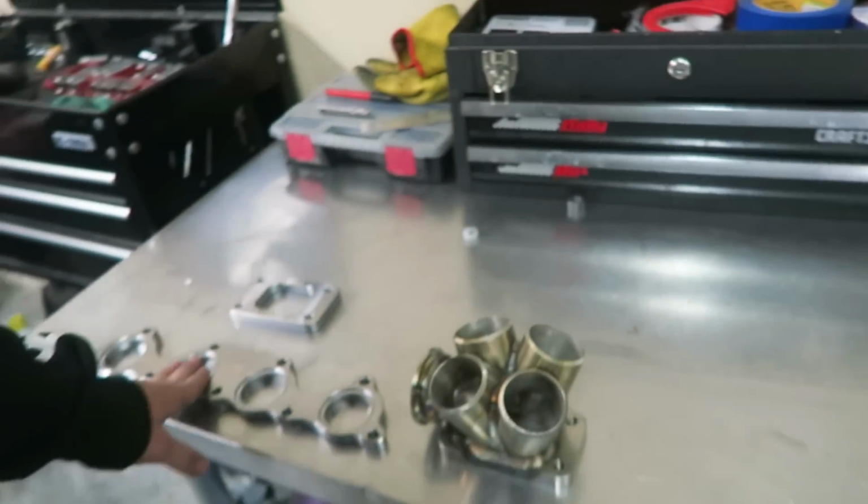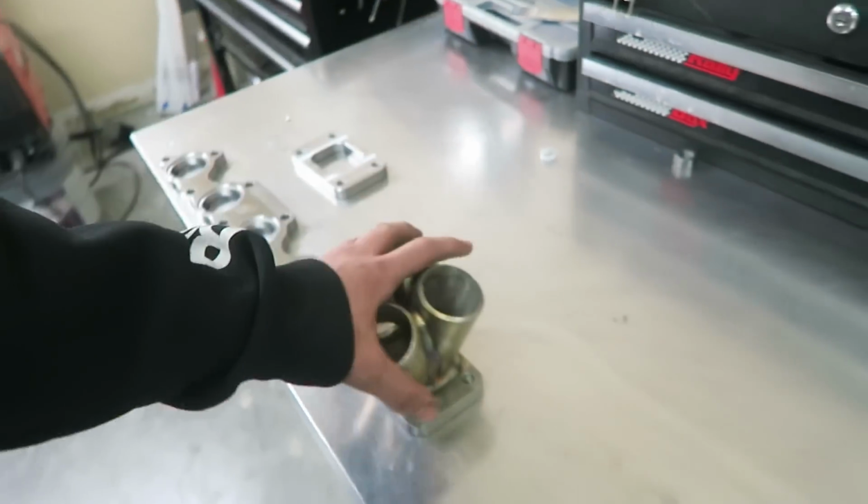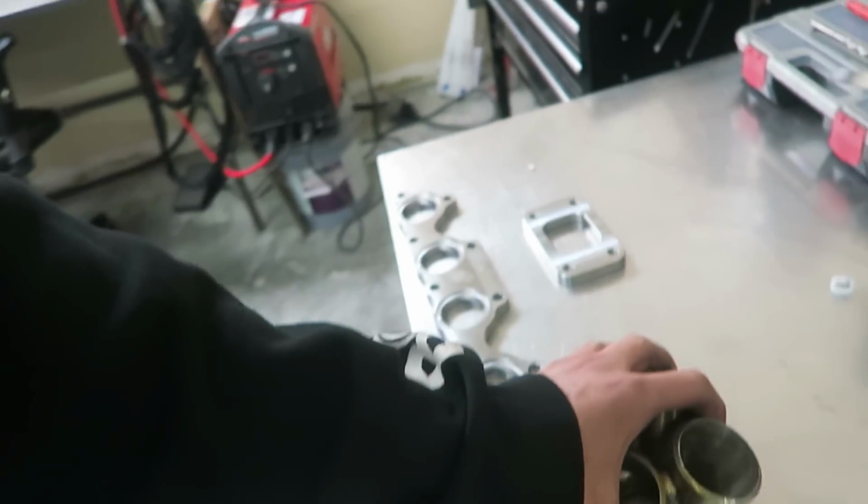But yeah, so I brought Hayden the flanges. He's gonna be making the manifold for Jeremy's car. He already has the collector done right here. So he owed me a little bit in the past, and this is just a good way to work it out. We're kind of helping each other out.